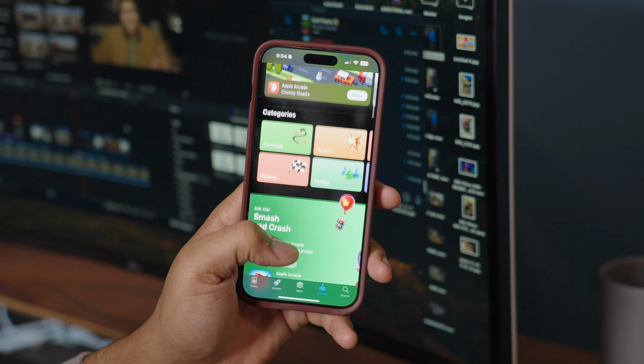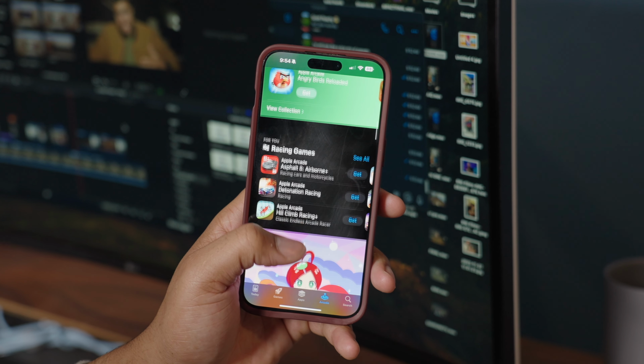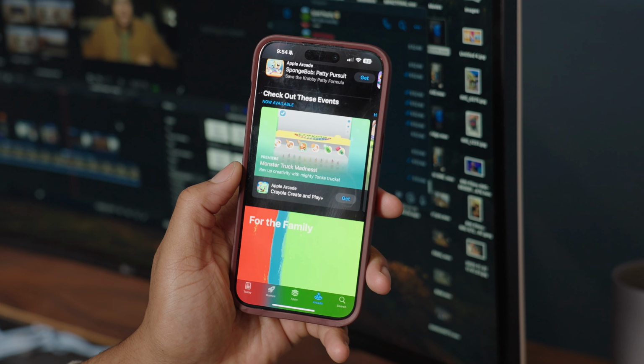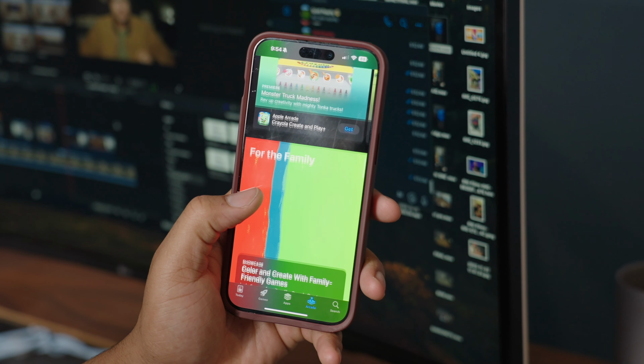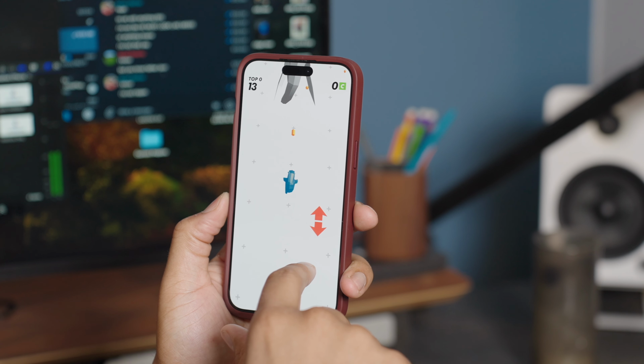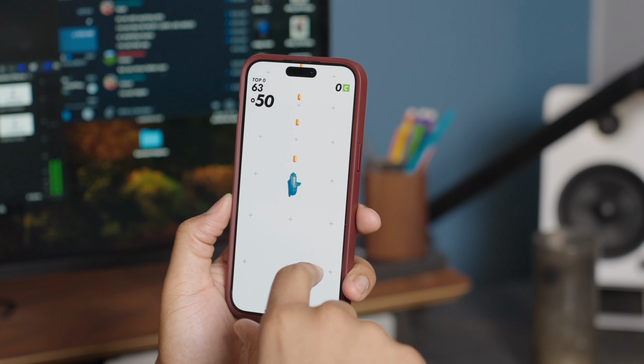But you also have access to Apple Arcade, which costs $5 per month. If you want to game on your Apple product, including iPhone, I do think it is worth that $5, since your games will be synced across all your Apple devices automatically. And also you get exclusive games that are really good.